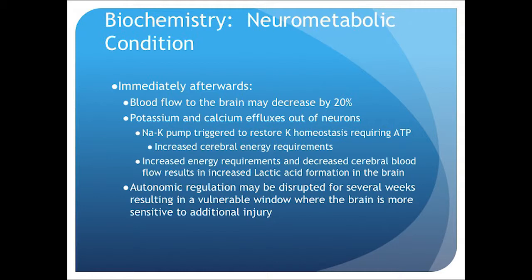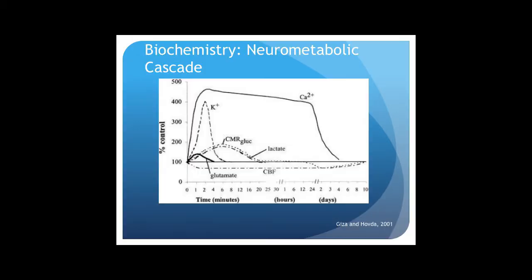That requires ATP and energy. So you have this combination of increased cerebral energy requirements and decreased cerebral blood flow. That results in lactic acid formation in the brain that then has to be pumped out, and explains a lot of the symptoms that we see in our athletes with regards to headaches and photophobia and some of these other things. This autonomic regulation can be disrupted for several weeks, and that's this vulnerable window where the brain is more sensitive to an additional injury that we really have to watch out for, that we'll discuss later.